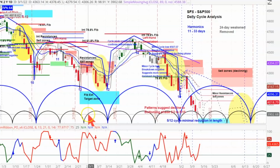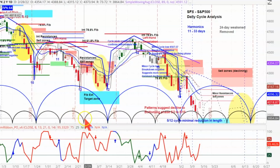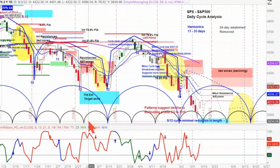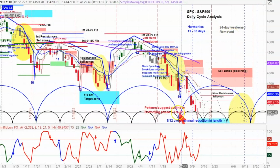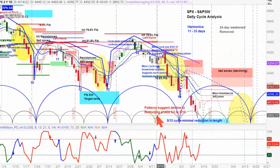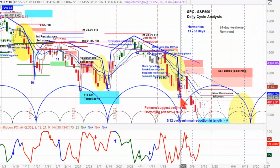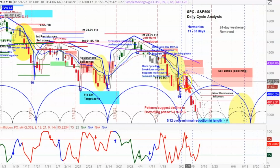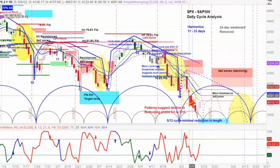Now, the harmonics that we had in here were 12 and 36, with a 24 cycle in there that had been losing power. And we've removed that 24 because it really is not lining up well anymore. In addition to that, these harmonics are shortening in duration. We had looked for a bottoming phase here May 3rd to May 10th, and we got a bottom on May 2nd, and then a rally, but that rally failed very quickly, and that has a very negative message to it.